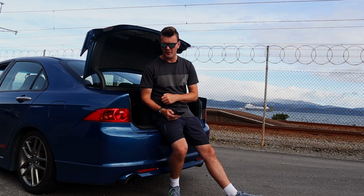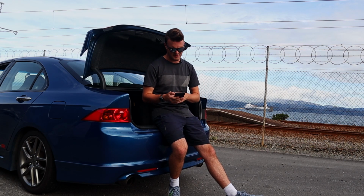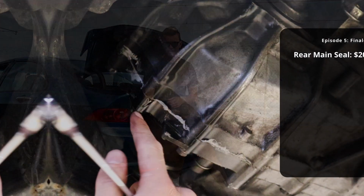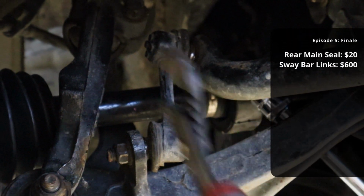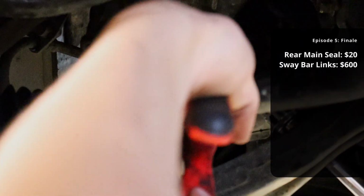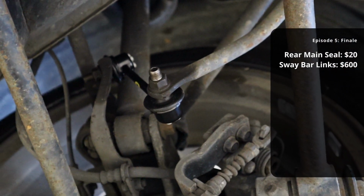And then in episode 5 we replaced a bunch of random things really. We got a new rear main seal for the car because it was leaking, that was $20. I replaced all of the sway bar end links, which again, silly me, I ordered them direct from Honda, which cost me a whopping $600.